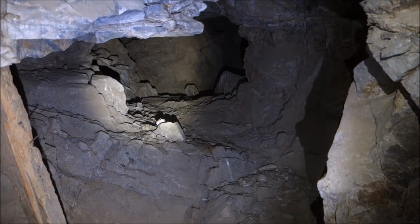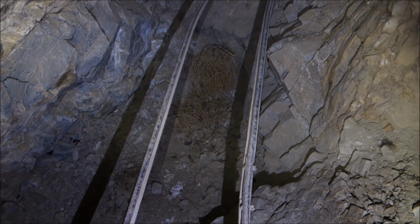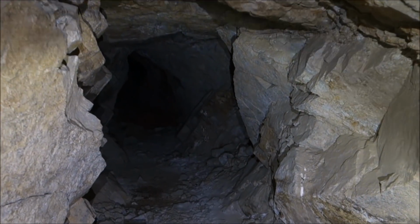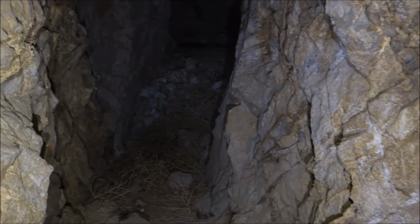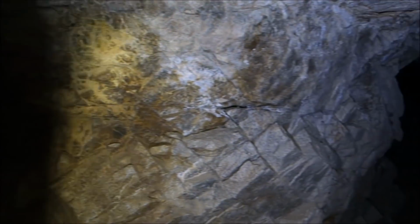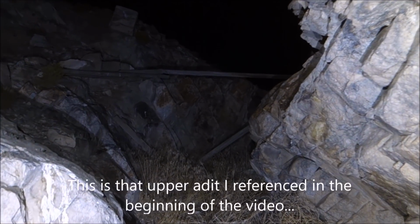Okay, that's that section we're just checking out with the huge nest up there. And these are the sketchy rails that we crossed. And this appears to be the way out, or a different way out. That just connects with that other passage there. And yep, this takes us to the outside world. Here we are.